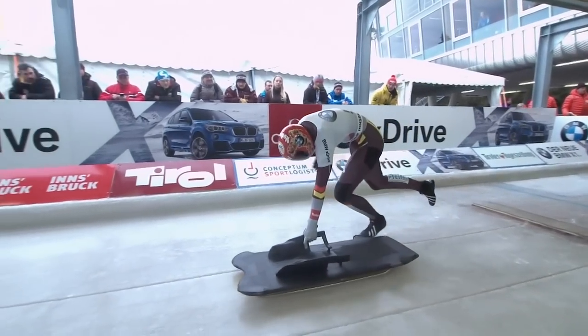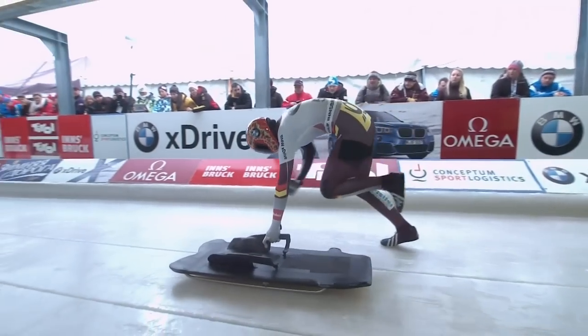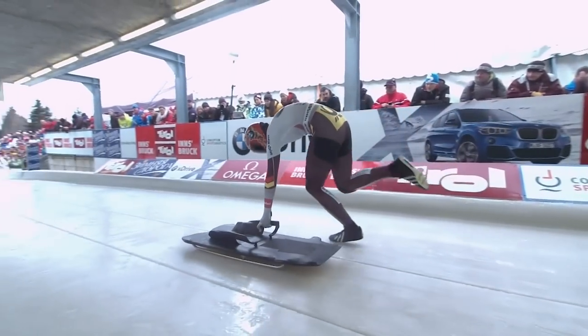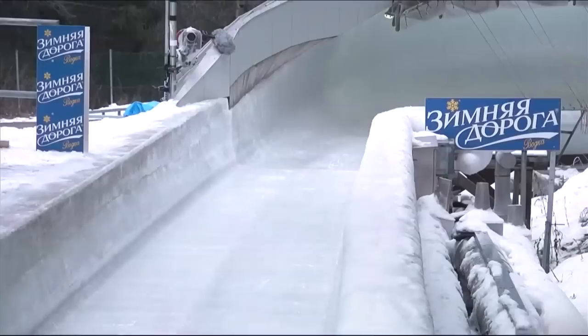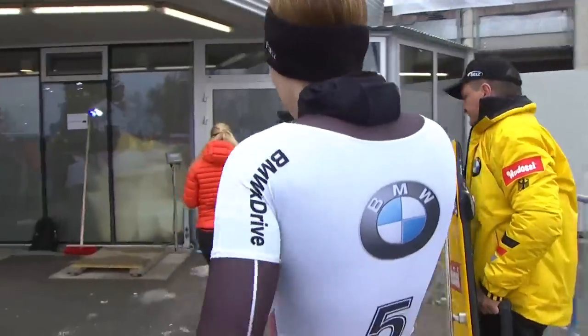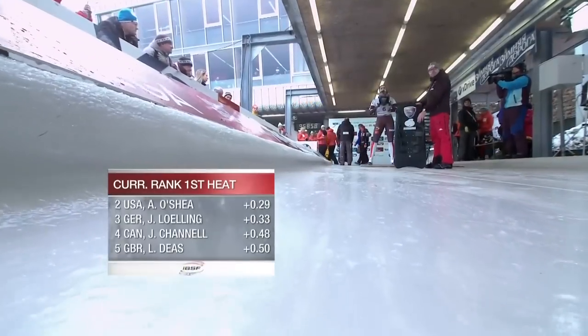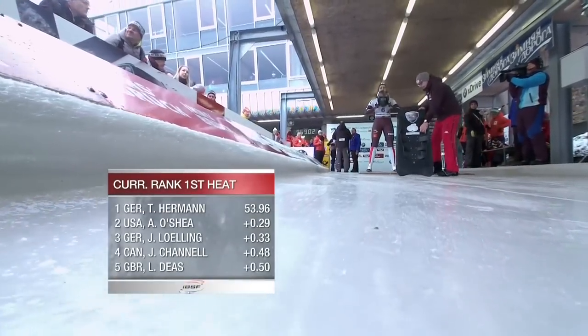So the start, again, like Tina Herrmann, just a little behind some of the faster starters. Yeah, absolutely. Physically, it looks good. Technically, it looks good. She's just not quick enough here in the Kreisel. Yeah, looks nice. A little movement from the legs, though. She needs to kind of keep those straight and keep the aerodynamics. I saw her with a little push cart in the car park trying to get some start practice. Didn't work. Tina Herrmann leads from Annie O'Shea.